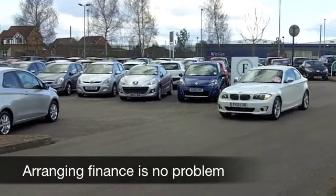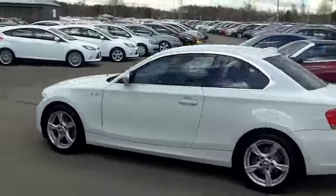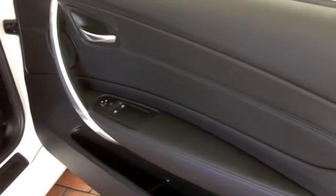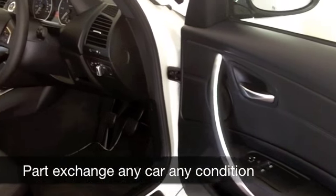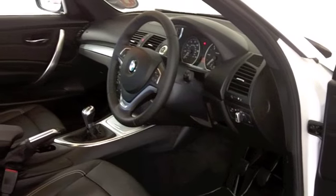Now, the exclusive edition has some nice touches. 17-inch star spoke light alloys, Boston leather interior. You've got black headlining inside the car. Very smart. Sports leather, multifunction steering wheel as well. So it's all there for you. And as I say, this is in pristine condition.